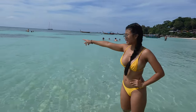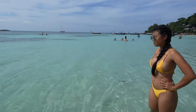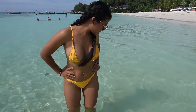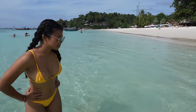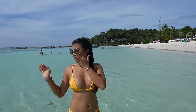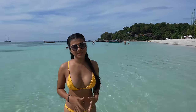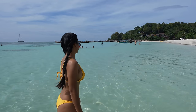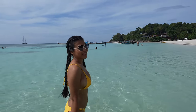Why is that black thing on the corals? You don't walk on that. See in the floor? There are lots of corals here, so we don't walk there. But I think if we have the snorkel, we'll be able to see the fish. Beautiful. Enjoy this time. Let's go enjoy the water.